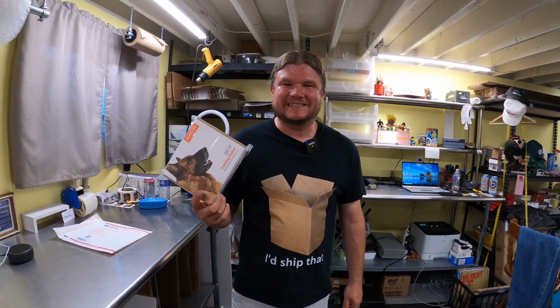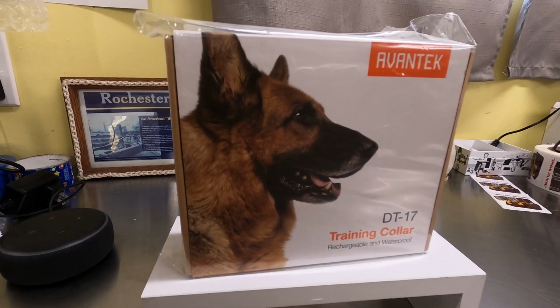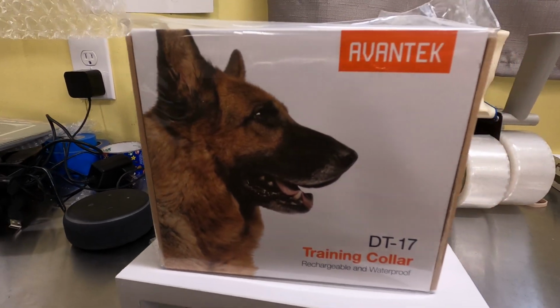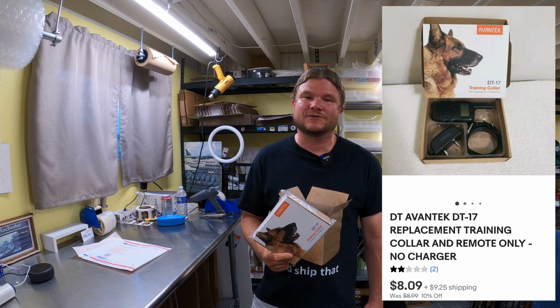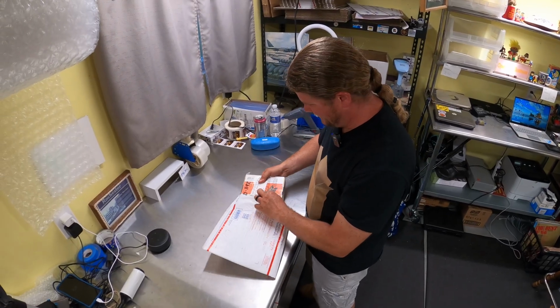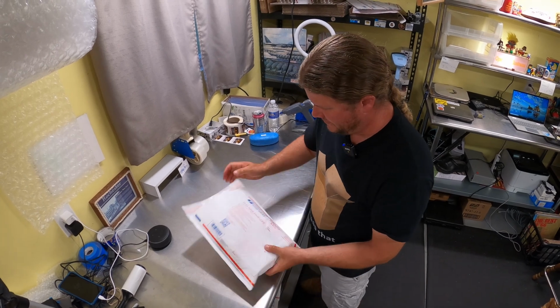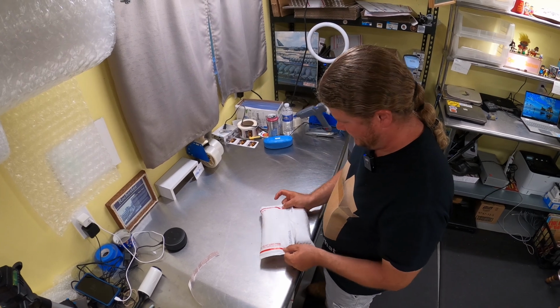First thing I'm shipping tonight is an Advantech training collar. I think it's one of them shock collars, replacement collars for the invisible fence, is it? Maybe, something like that. We've had this since January of last year, '21. So glad to see this go. It's going out the door for $8.09. We got the whole store on a 10% sale from this weekend to try to boost sales a little bit and clear out some inventory. So that's why you're going to see some odd pricing. Being that it's already in a box, protected, I'm just going to shove it right into a padded flat rate envelope and send it out the door.